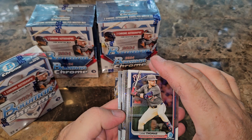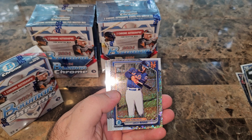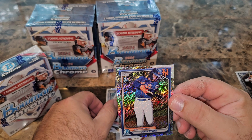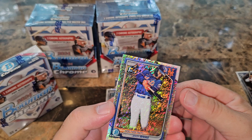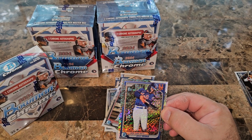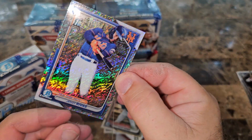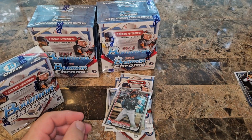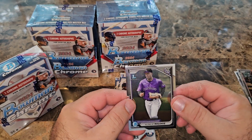Got something in here. Lane Thomas, Aaron Judge, Genzie Rivas, a shimmer. That is a first. I don't see a number unless I'm missing it. You guys tell me if I hit a big prospect, because I really do not know that much. But that is a first and a parallel. Drew Jones and Koloki first.